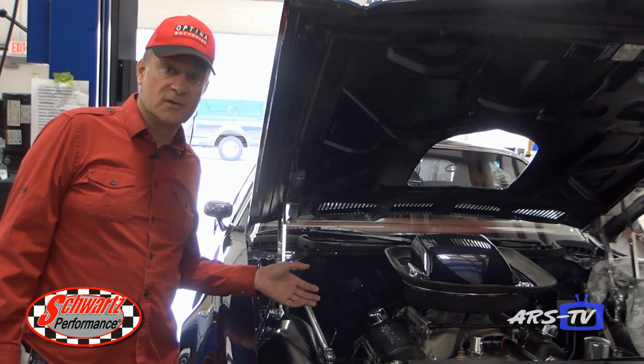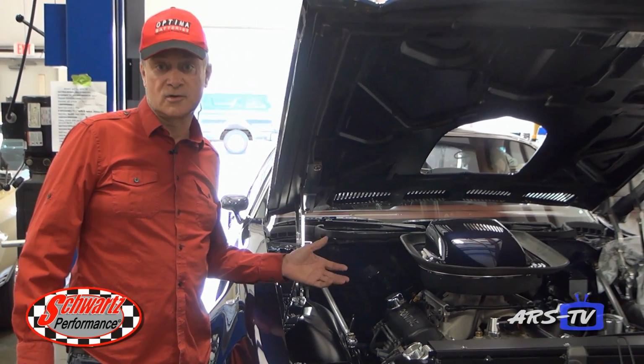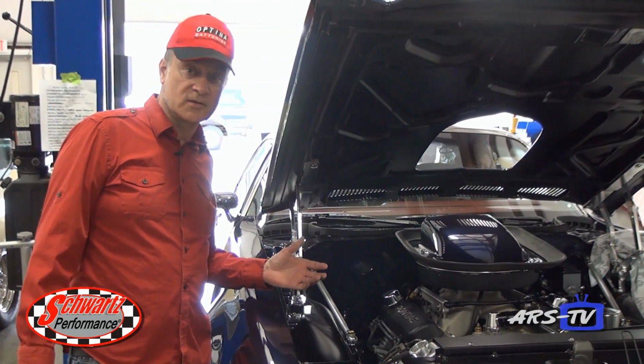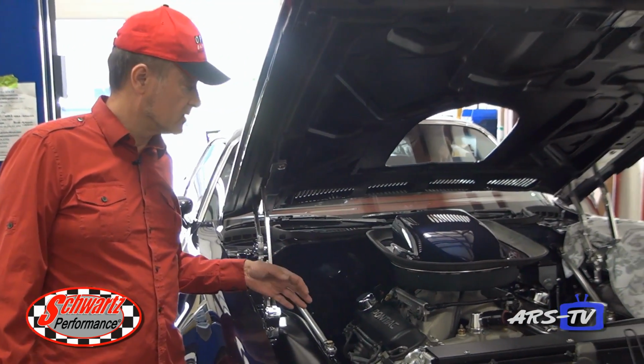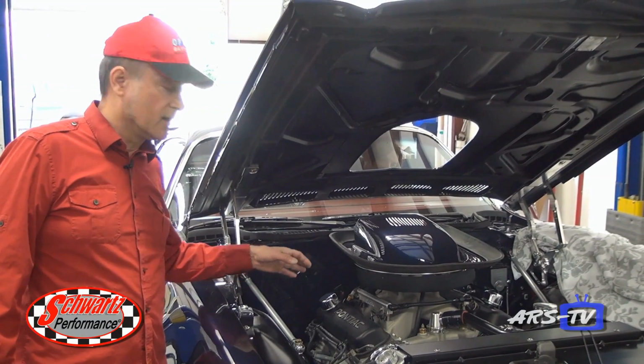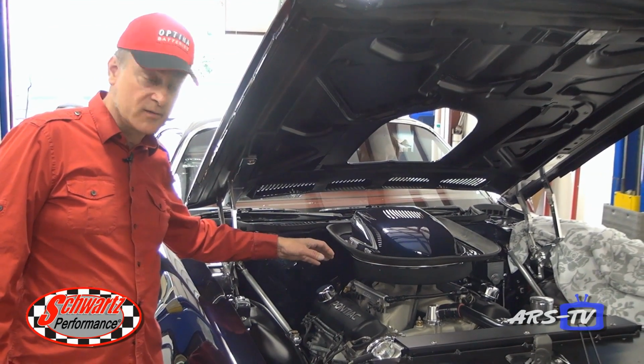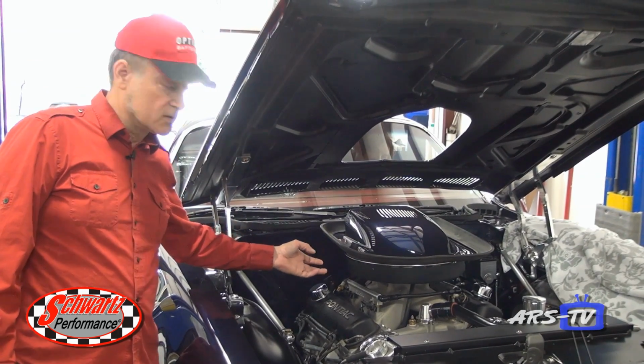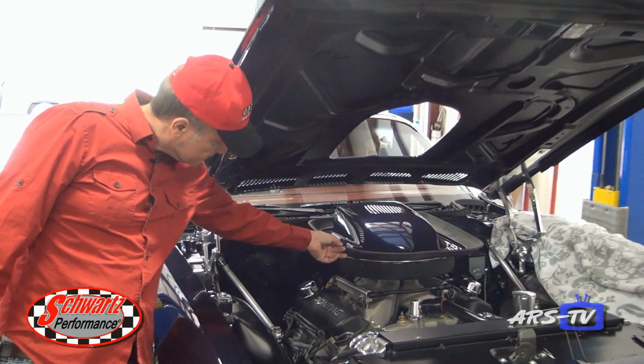This Pontiac engine is a 455. We took the original 400 block, put 4-bolt mains in it, forged crankshaft, all the good internal parts. This one is fuel injected, and we're using a high-rise intake manifold, and we were able to custom build an air cleaner base to fit the factory shaker hood on there.